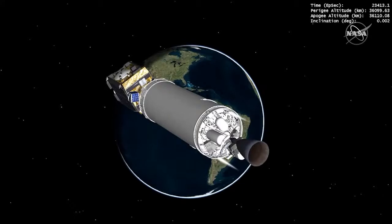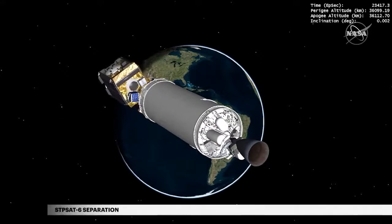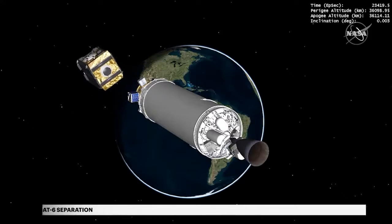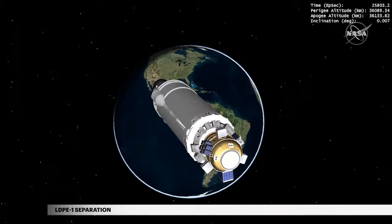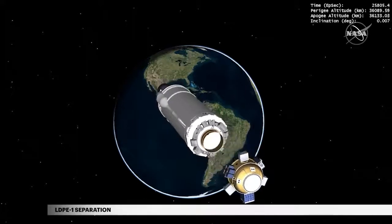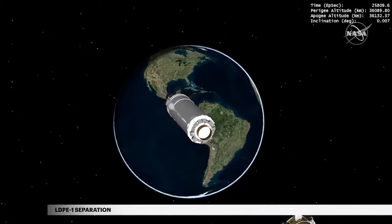At 6 hours, 30 minutes, 15 seconds, Centaur releases STP-SAT-6 into geosynchronous orbit for the Space Force. Following an approximately 40-minute coast, Centaur releases the Space Force's LDPE-1, completing the longest mission in Atlas's more than 60-year history.